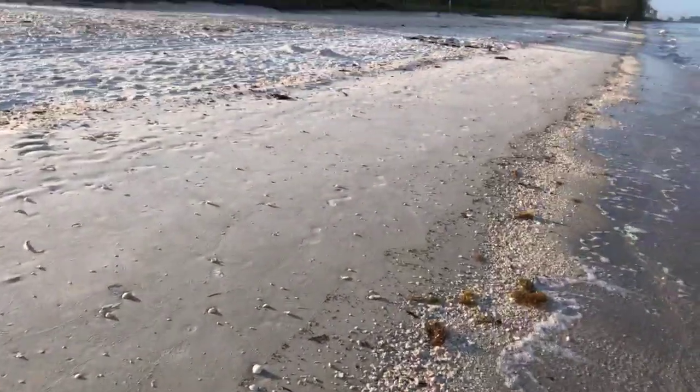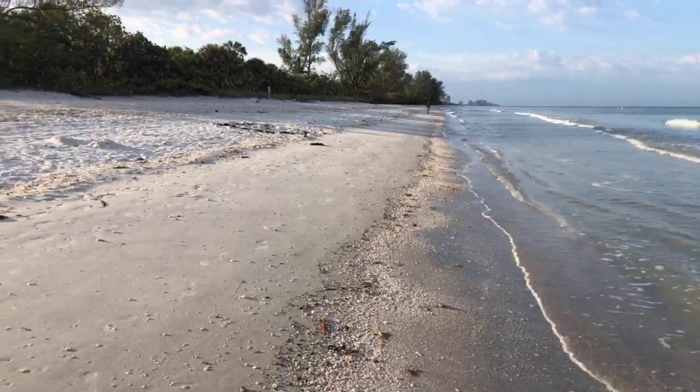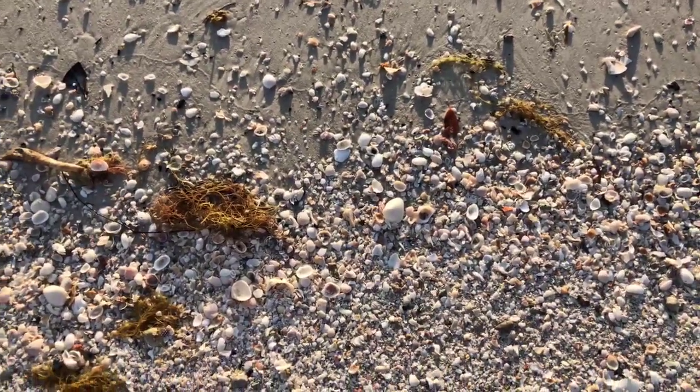Good morning. How are you doing today? Good. How are you? Great. Some early risers out at the beach already. I can't blame them. This is the best time to get out here, early in the morning.